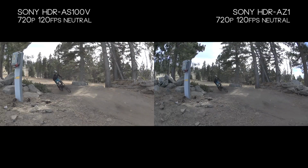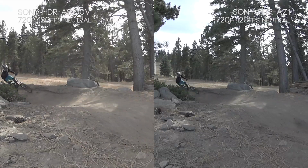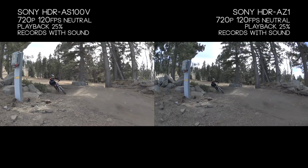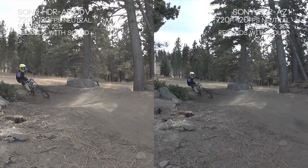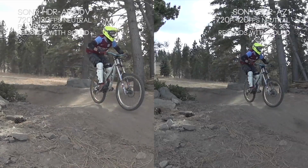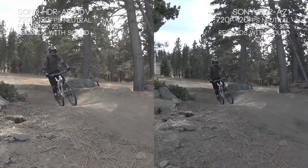Now, the Sony HDR-AS100V and AZ1 both, again, film at 120 frames per second, but at 720p. And you can do 60 frames per second at 1080p. And if you're okay with moving out of high bitrate mode, the Pro mode that we mentioned earlier, you can actually record at 60 frames a second with steady shot on. So you can see here with 720p, we can slow it down to about 4 times as slow as when it was originally filmed. So it's basically playing back at 30 frames per second right now, and yeah, it's just 4 times as slow.